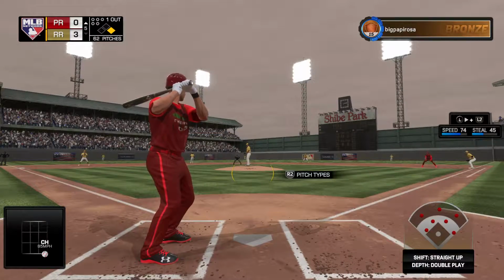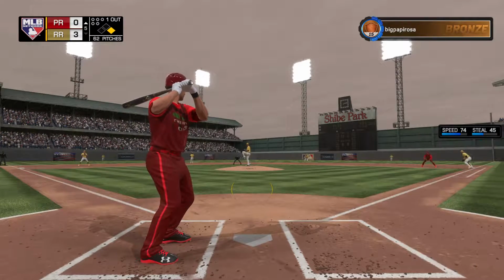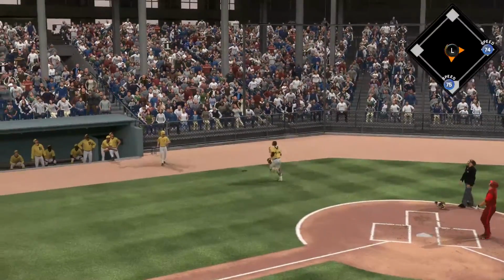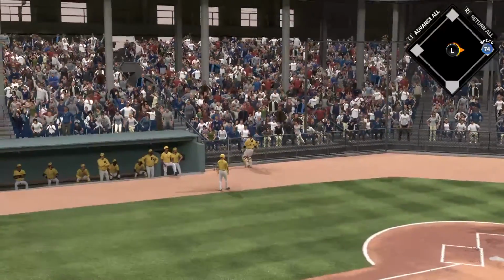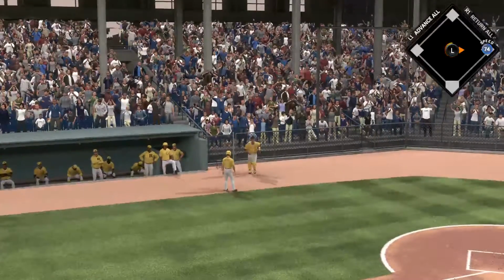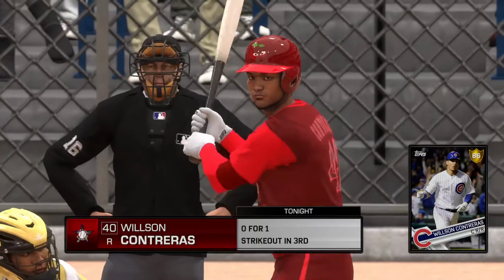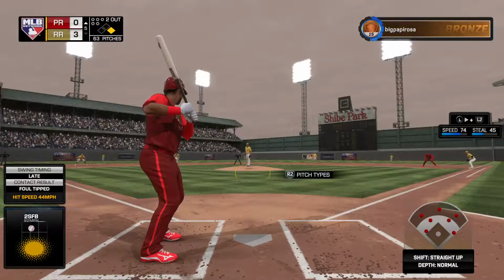Now at the plate, A.J. Pollock. 0 for 1 for him here in this one. He's ready. Here's the first offering. And a foul pop behind the plate. And he'll lunge out of the crouch to make the play for out number 2. Here's the young catcher, Wilson Contreras. Comes into this at bat 0 for 1 in the ball game.